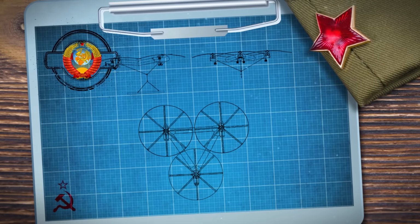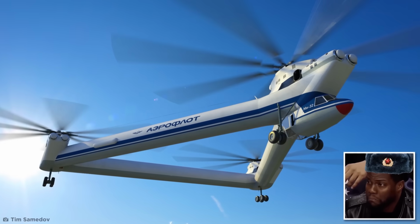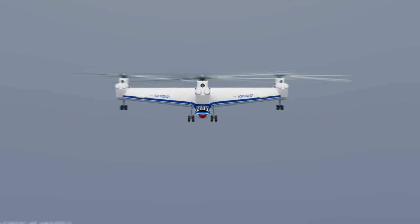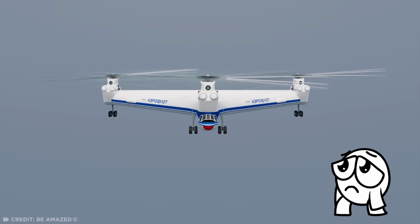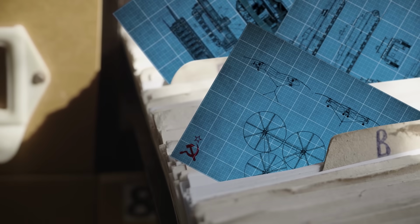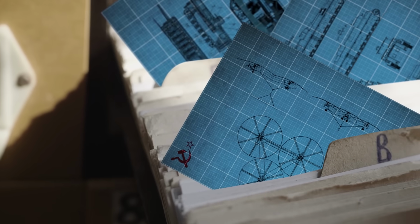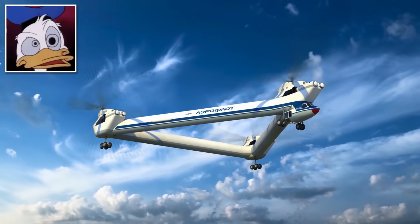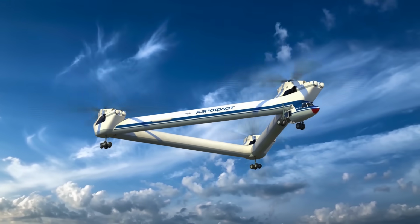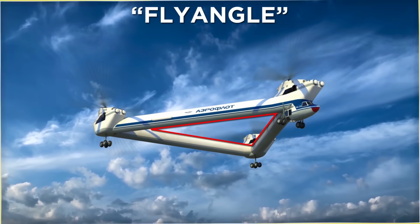It was submitted to the Soviet Council of Ministers and Central Committee for approval, but despite promising feedback, an official decision never followed. And so, sadly, the Me-32 never even saw a prototype phase, and was instead destined for the archives as yet another crazy mechanical Soviet concept. But if you ask me, the craziest part about this was calling it the Me-32 and not the fly angle.